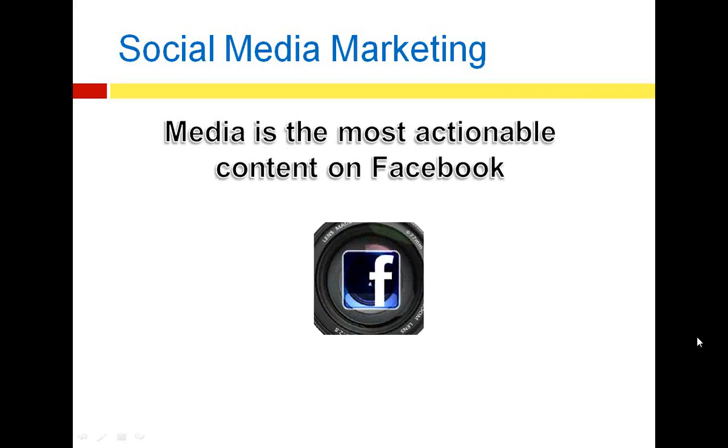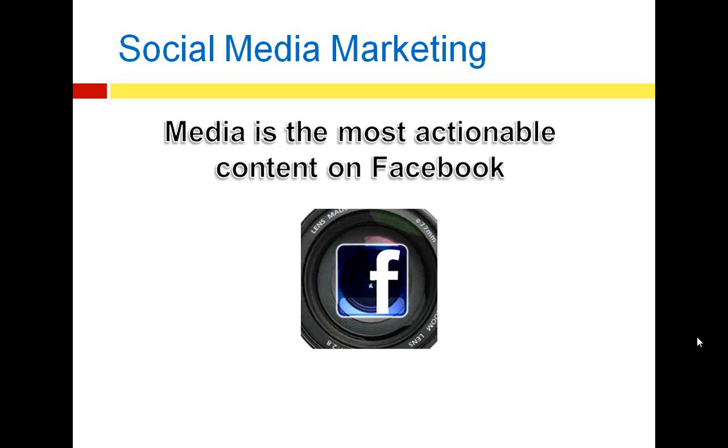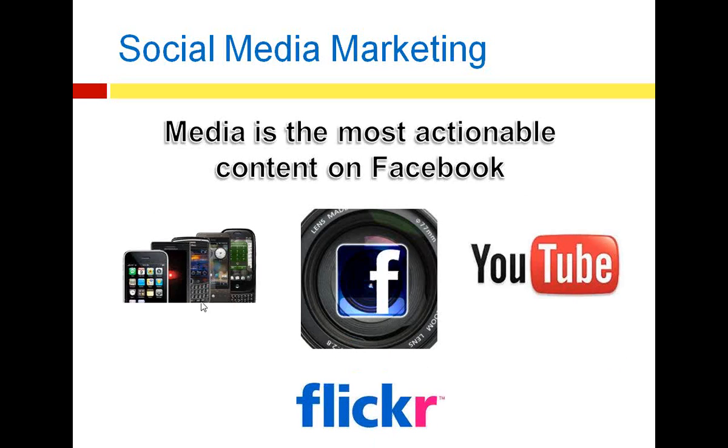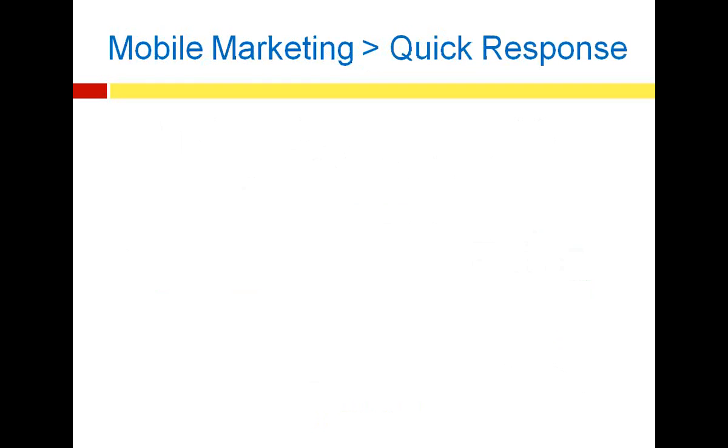So just to wrap up some of these general remarks, as far as social media goes, the most actionable content on Facebook is media. That's where, when people are looking with their mobile phones and mobile devices and they're out at the beach or out at the park, you see somebody pointing their phone at an object, a lot of times those things are getting posted up onto Facebook. And if you've seen the new Facebook upgrade on your profiles, the number one thing they're showing people are photos of you and photos that you're tagged in. And you've all seen a viral video. The kind of thing that creates engagement on social media is media itself. So in the new media world, rich media is important.